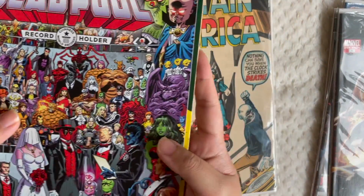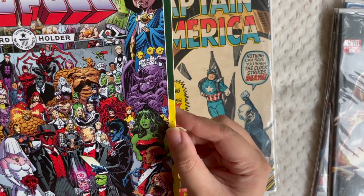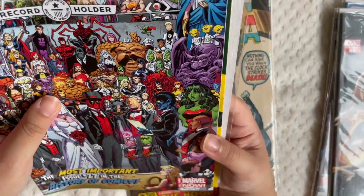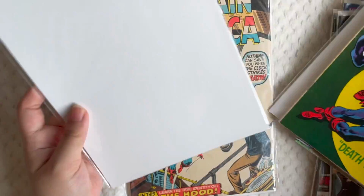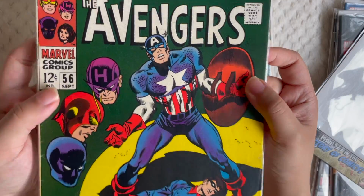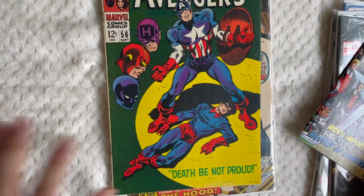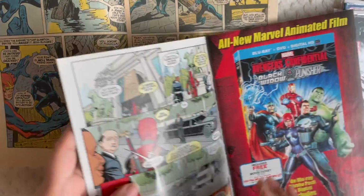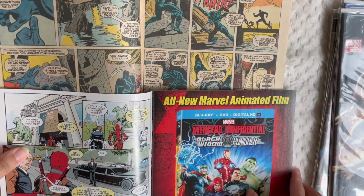And as you can see, the older one is wider. So that means I can only put them in the special Silver Age bag, because if I wanted to put it in these, I can't because it's too big. And also inside it's super different because back then they had different paper and different prints.